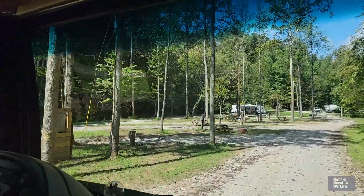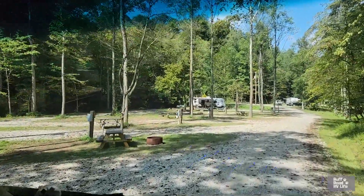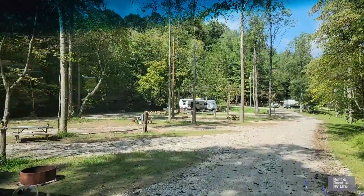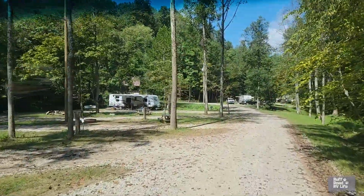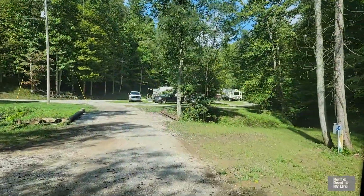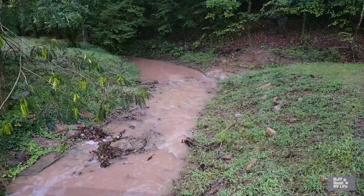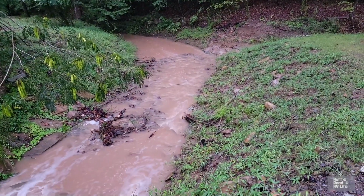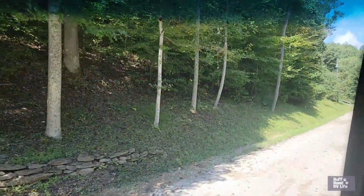There are all the sites right there. Those seem to be the temporary sites. Yeah, those are the traveling sites. Yep. Now they're empty, except for our friend on the end there. Going over the creek. There we go.